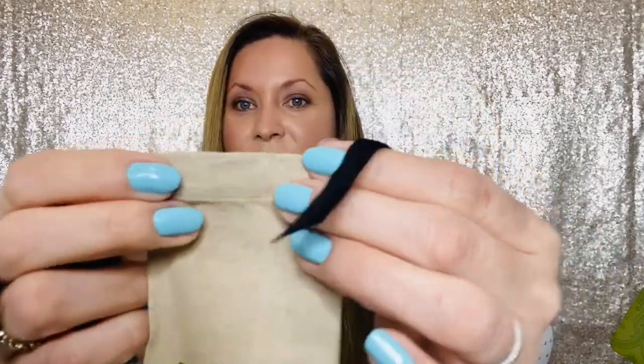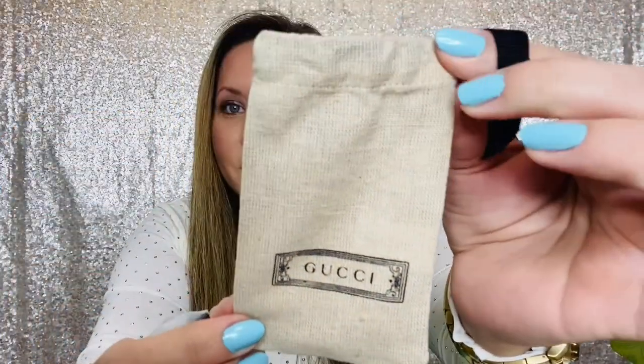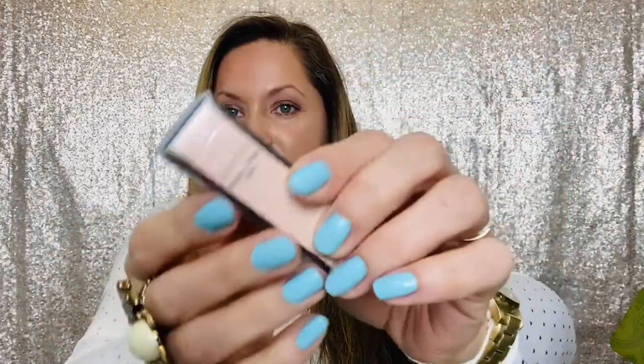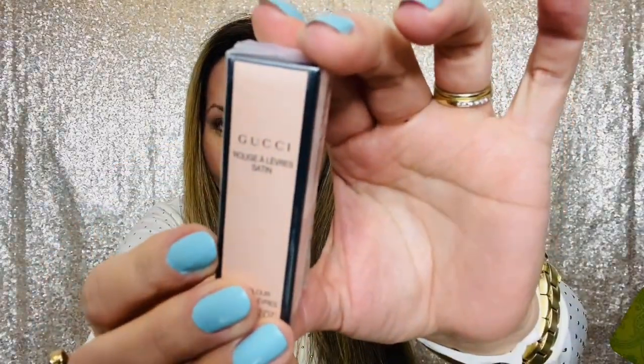Oh, and it comes, so this is the beautiful baggie. You can use this to put some jewelry in there. This is what I have in here. And it comes wrapped in plastic. It says Gucci lip color. Yay, I ordered myself some makeup.